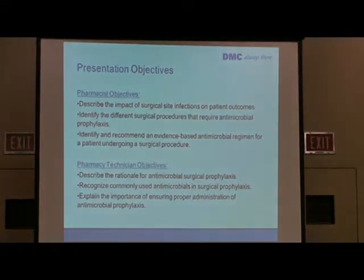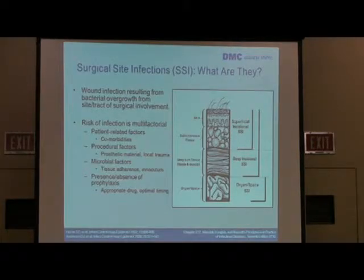Really what I want to talk about is how surgical site infections impact patient outcomes, because they can be very severe. I also want to identify why we give prophylaxis, which actual surgical procedures we provide prophylaxis for, and where you would go to find an evidence-based prophylactic regimen for one of your patients or help develop one for your institution. And again, pharmacy technicians would mimic that. It's very important because we need to get these drugs to the patients that need them, so it's very valuable.